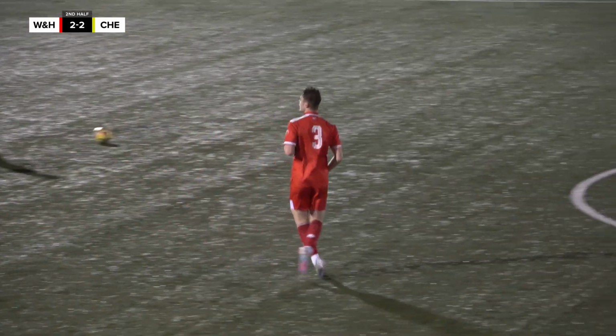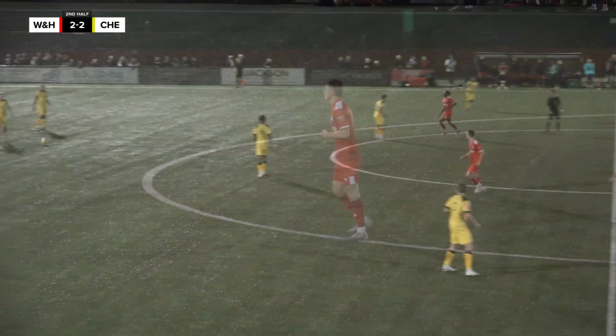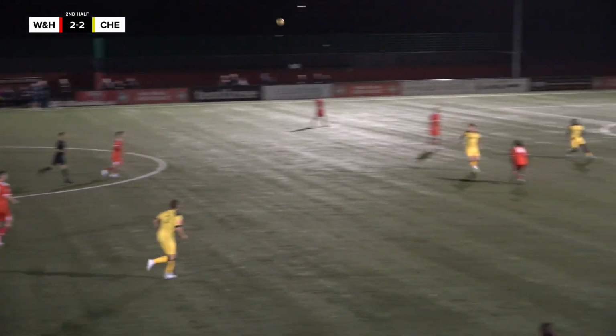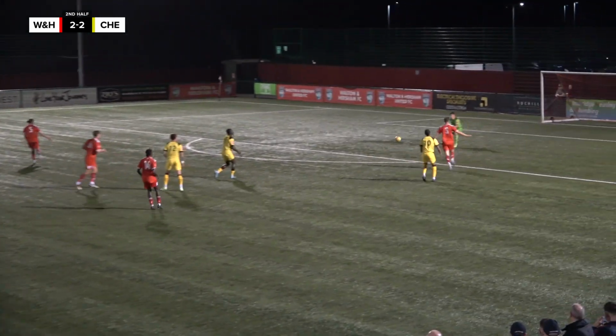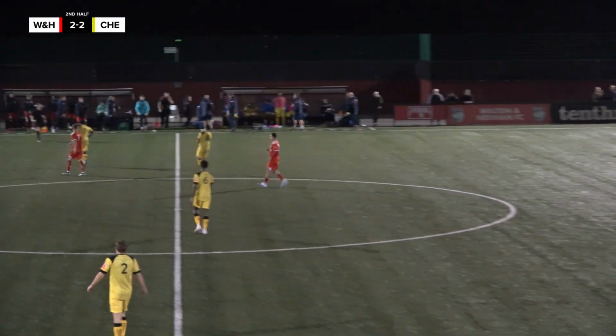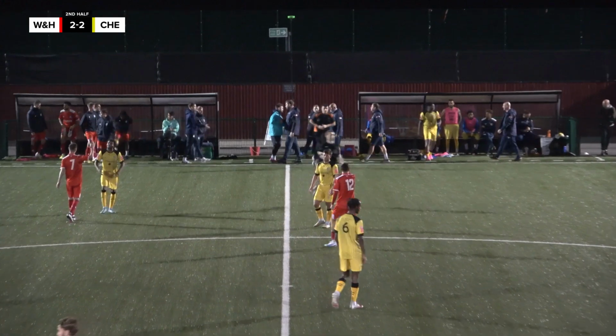Oh my God! I can't speak. I can't speak. Oh wow! I swear you'll never see anything like it. Oh, but no, it's not over yet. It's not over yet. Oh, my God. Liam Allen collects it. We want a winner. We want a winner. And the ref puts the whistle to his lips. And that is it. 2-2 here.